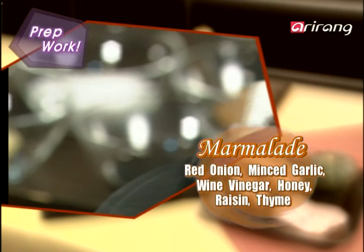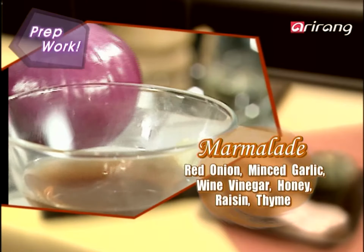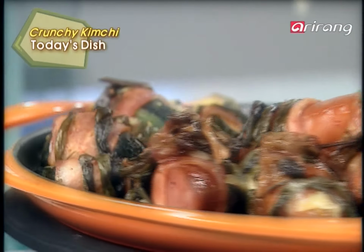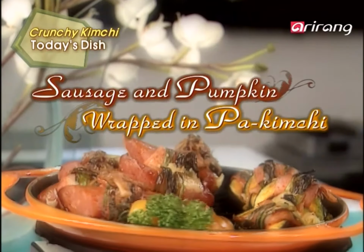Shall we take a look at the ingredients for the marmalade? We need red onion, minced garlic, wine, vinegar, honey, raisins, and thyme. The tender meat of the sausage and the spicy pa-kimchi will come together. We'll now guide you to the scene.